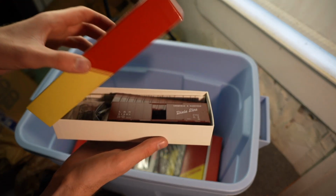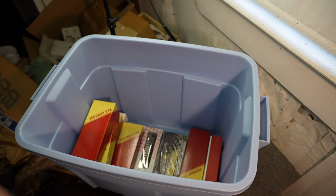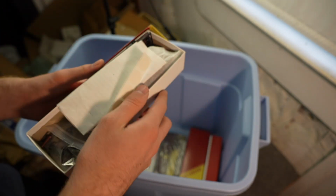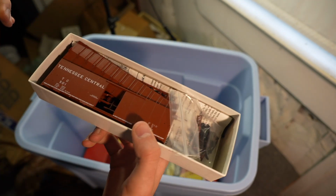Lots of Red Caboose boxes here. Oh, and it's cool stuff too. Look at this. L&N boxcar kit. Fantastic. I hope we're going to have more stuff like that because that is awesome. Yep, another L&N boxcar kit there. Oh, look at this, guys. Oh my gosh.